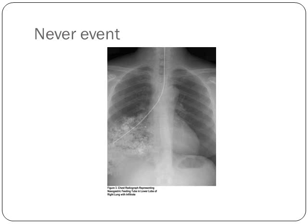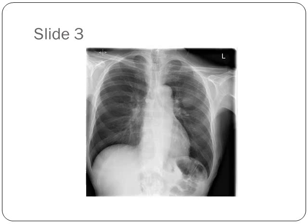And that's important because if it's in the wrong place and you go on to feed someone, you give them a big load of food into their lung, giving aspiration pneumonia, and that's a never event. That should never ever happen. It was an NG tube looping back on itself.